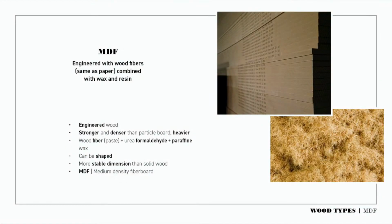Another type of wood very important in the furniture industry and architecture is MDF, medium density fiberboard. It is engineered with wood fibers. It is very similar to the first one, the particle board, except that the particle board is made with waste, while this one is made with fibers, mixed with, combined with wax and resin. It is another engineered wood, stronger and denser than particle board, but, important, very heavy.